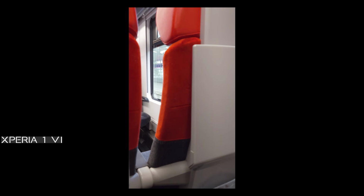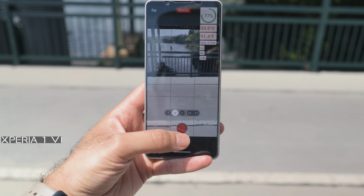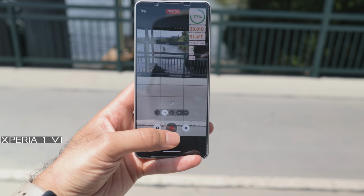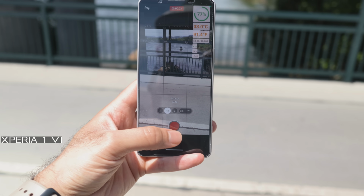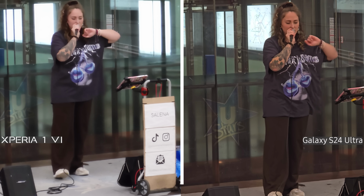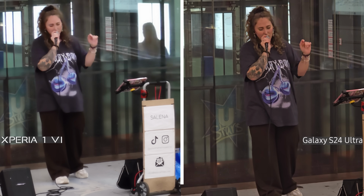For example, for some reason in low light setting, there is this weird flickering going on when I'm shooting video on the Xperia phone. Also, the video always stops a few seconds after you hit the stop button, which makes you extremely frustrated. Another example that I took was the video of this girl singing a beautiful song in the U-Bahn in Karlsplatz in Vienna.